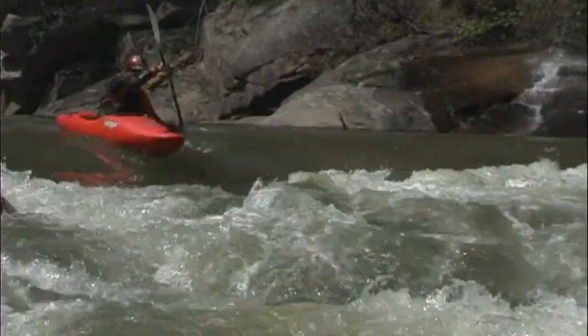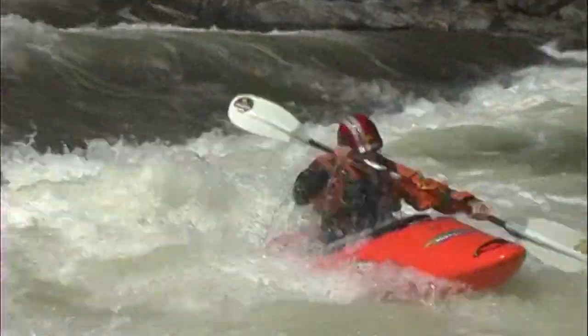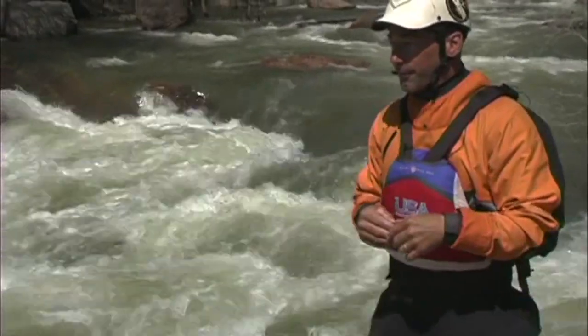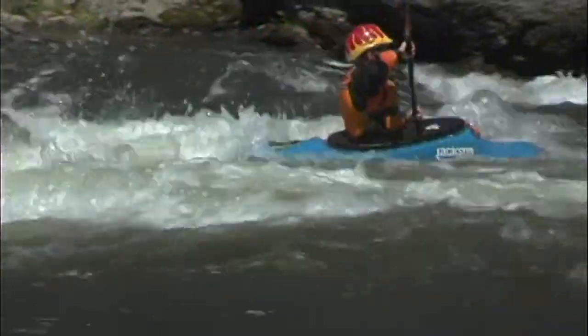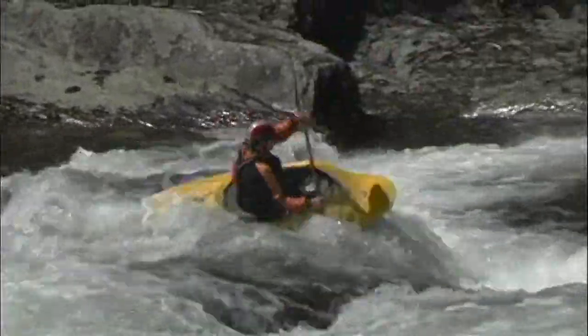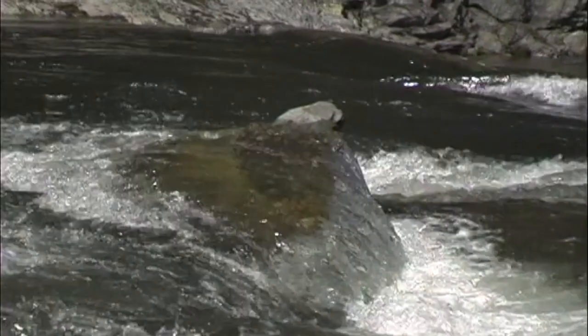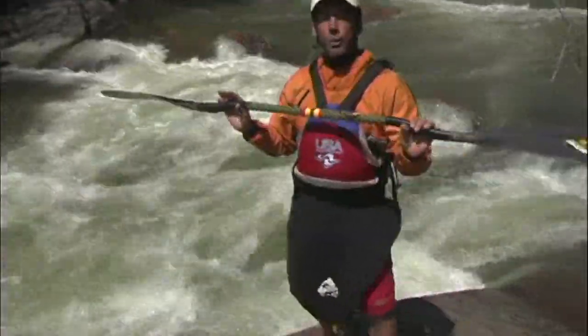There's no way you'll want to be running holes that are over 3 feet if you can't keep your bow over them. So the technique is called boofing. Now the cool thing behind boofing is that you can run through holes and keep your bow totally dry. The boof is where you jump on top. It's called a boof because it's the sound your boat makes when it hits the foam pile. Boof. I've got my paddle here because I want to teach you the boof technique.